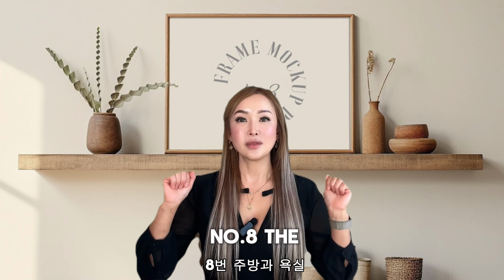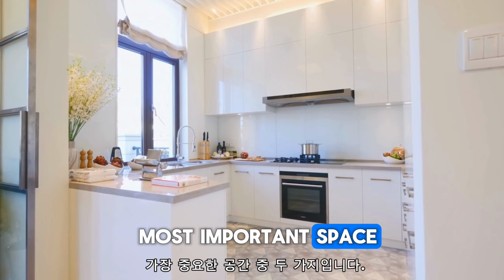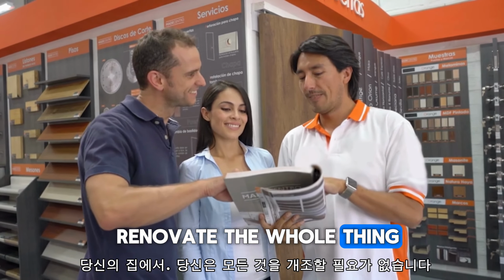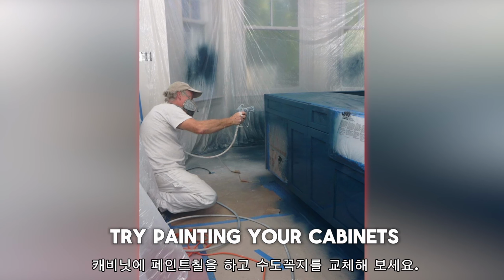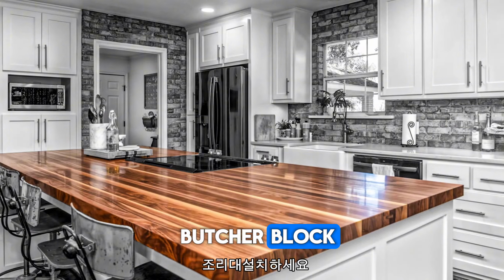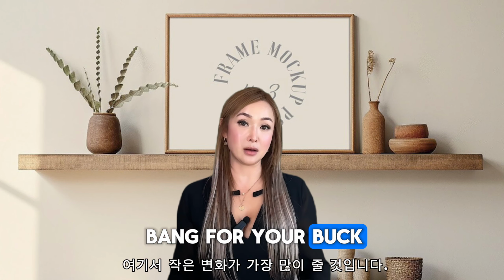Number eight, the kitchen and bathroom are two of the most important spaces in your home. You don't need to renovate the whole thing, just update the key elements. Try painting your cabinets and replacing the faucet, or even adding a budget-friendly countertop like a butcher block. Small changes here will give you the most bang for your buck.